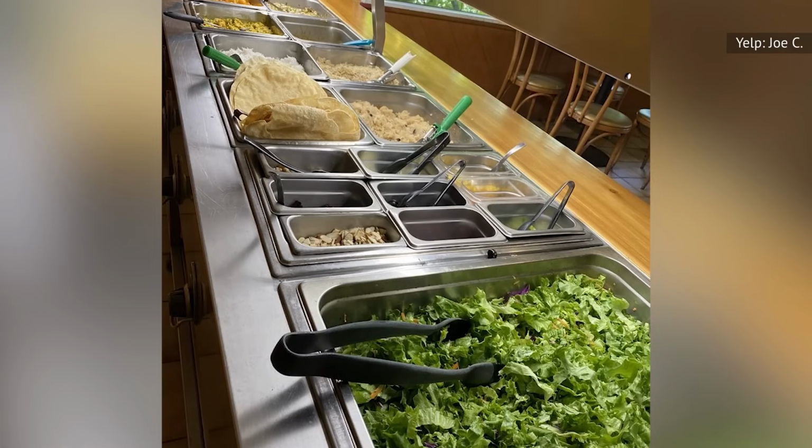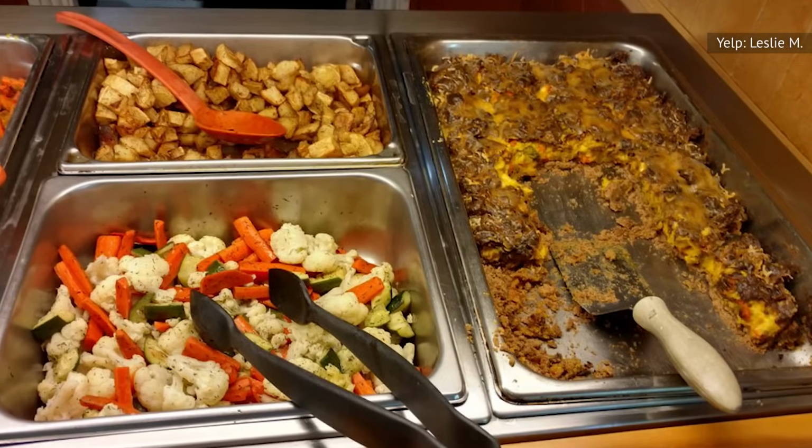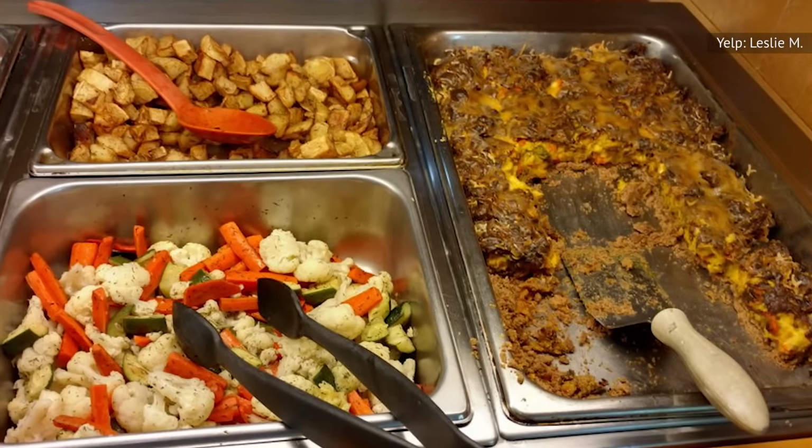Govinda's offers a cheap buffet, but it's not all you can eat. Meals are $11.20 per pound and 70 cents per ounce. There is a different buffet spread Monday through Friday, though. Vegan Monday is a running tradition.